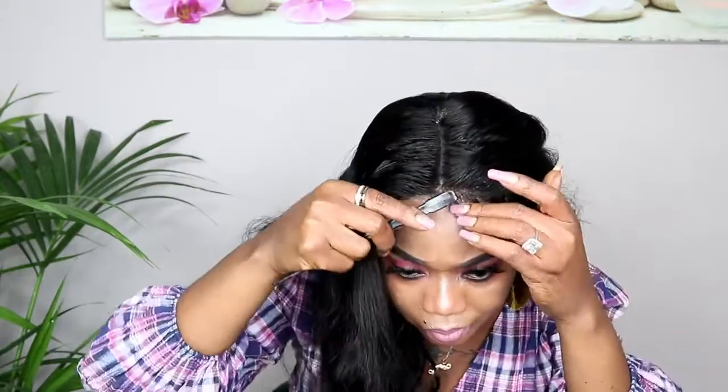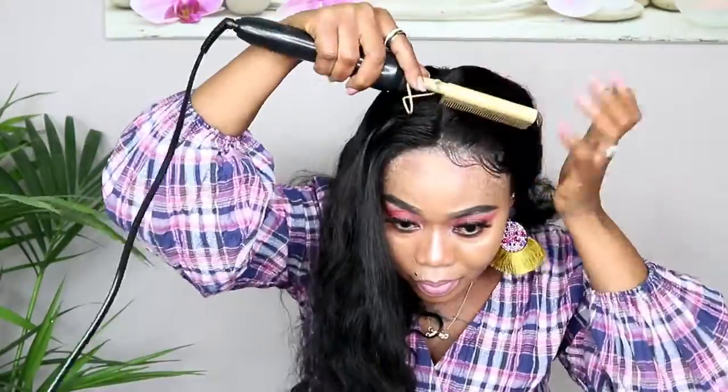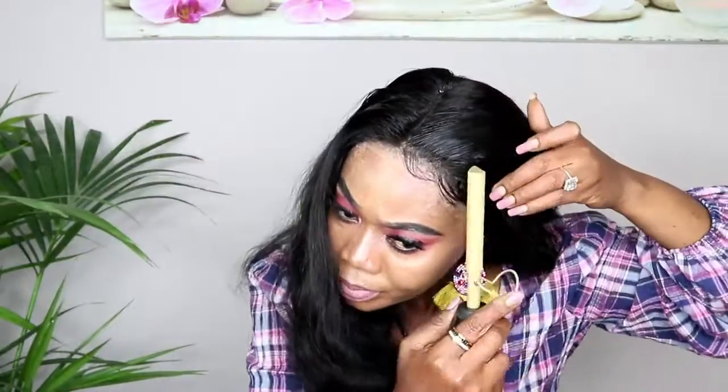And I want to tell you guys that this hair is so affordable. In short, Mslynn wigs are so affordable and they are of very high quality. So like I told you guys, I like flat hair. I'm just using the hot comb to flatten my hair, the front of the hair. So I did all that. I slayed the other side too.